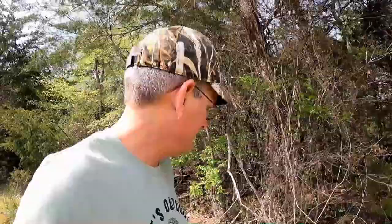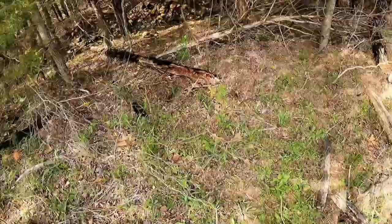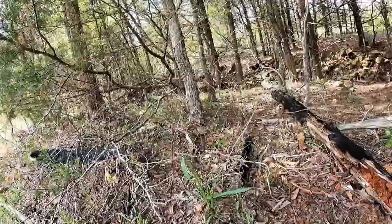All right. Well, I see another morel right there. See if you see it. Not a very big one. Right there. And then we take a look around, see if there's another one right here. Finding them mostly in ones and twos. I'm not finding like big piles of them.